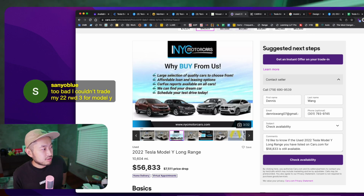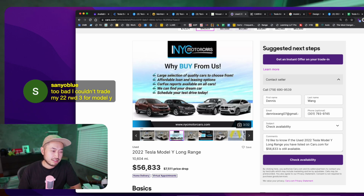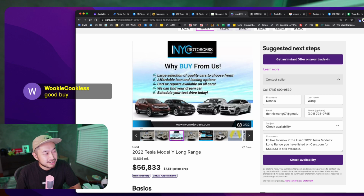Too bad I couldn't trade my 2020 rear-wheel drive Model 3 for a Model Y. Why not? You definitely can. You can always trade out a vehicle against a new one. It's just the payoff versus the market and all that stuff, where you might be underwater. But if there's a will, there's a way, and you just have to pay more money at the end of the day.